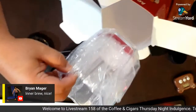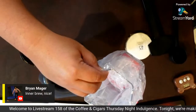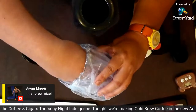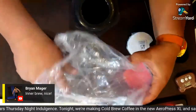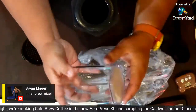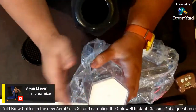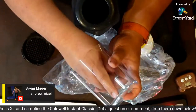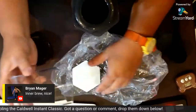And then at the bottom, there is the carafe that comes wrapped nicely. Okay, so let's get that out of there. It also has a little bit of a red. It's kind of nice for packing. Static cling means it doesn't want to come out. There we go.